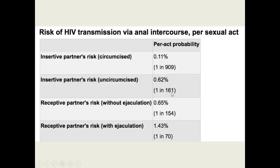Circumcision prevents diseases in women as well, because in countries where circumcision is done regularly for religious reasons, for example, the incidence and prevalence of cervical cancer is very, very low. Human papilloma virus is transmitted from the males to the females in the prepuce. So if there is circumcision, the risk of sexually transmitted infections decreases very importantly.